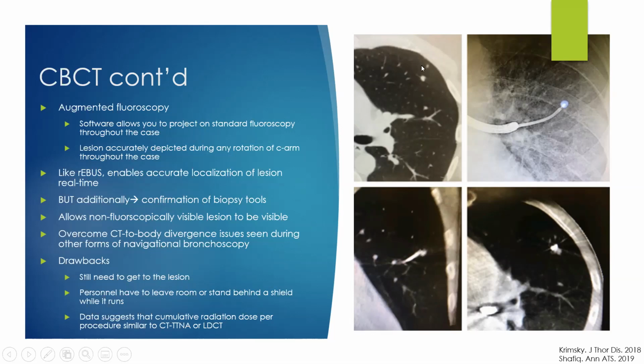What you see in the top left corner here is the left upper lobe lesion. It's pretty small. Here on the fluoro during the case, the augmented fluoroscopy where you have your lesion in blue, you can tell that you're navigating to the right area. They stop the case, they run the cone beam CT again. Here they're confirming that their biopsy tool is actually in the lesion, and then they perform and get their biopsy.